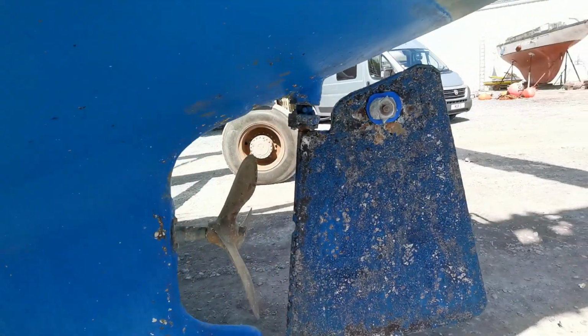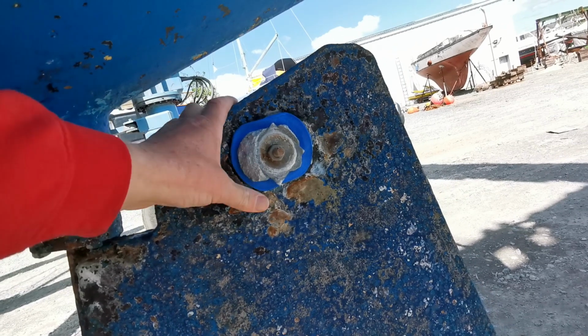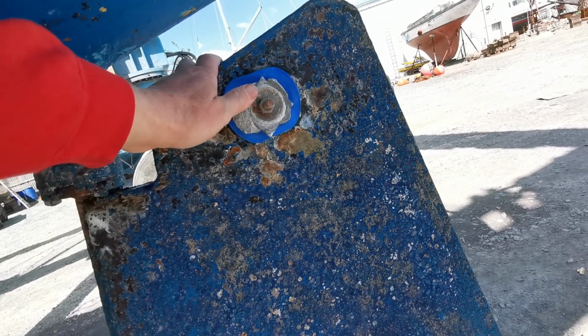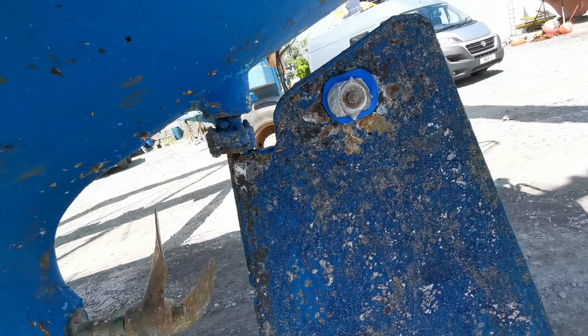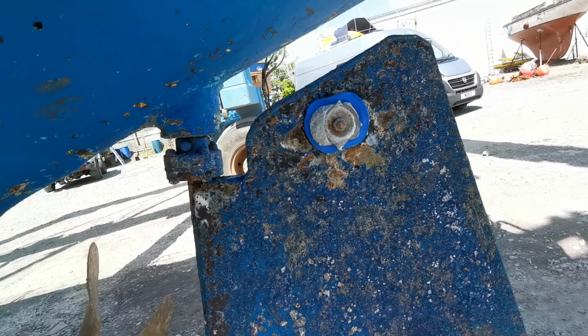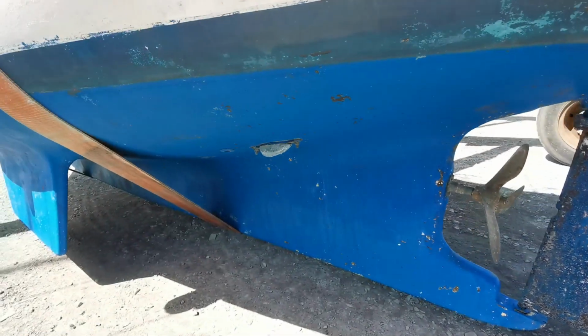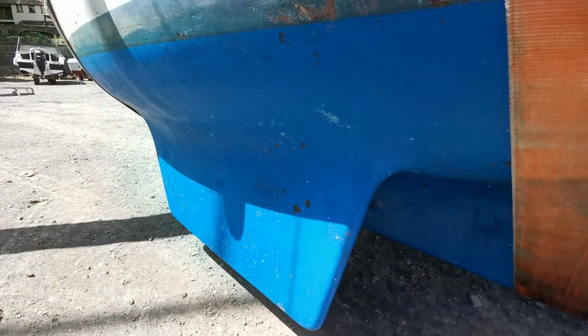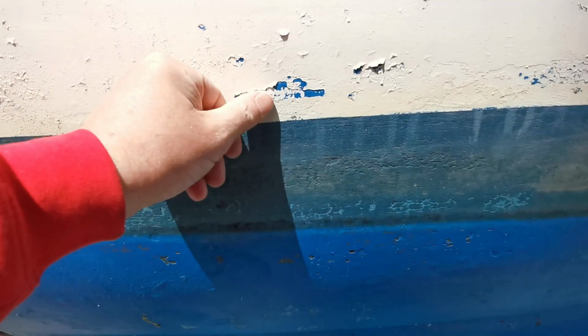She looks a lot better than she did. But see, this worries me each time now. Look, what happened to that? That was new at the last haul out, and it was whole earlier. You know, that's bloody annoying. When we came to look at the boat earlier, this was all complete. Luckily that one's still whole and seems to be doing its job. I mean, this is the area of concern for me as well. We really need to rub all that back and paint the damn thing, you know.